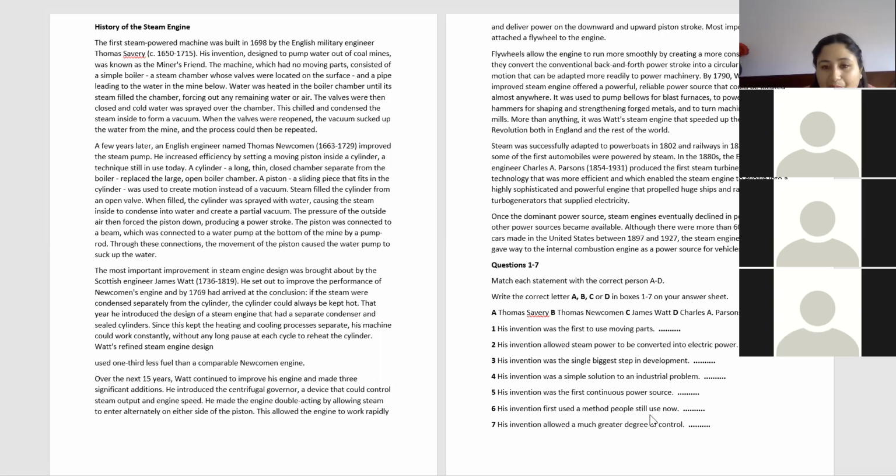So that's B, right? Thomas Newcomen. Yes, thank you very much. And 7th, his invention allowed a much greater degree of control. It is C, James Watt. And it says, Watt introduced the centrifugal governor, a device that could control steam output and engine speed. Right? So allowed a much greater degree of control. So these are the answers for questions 1 to 7.